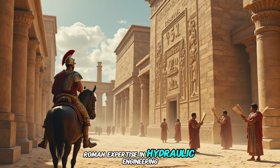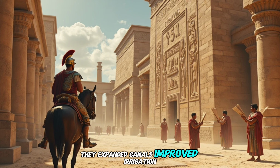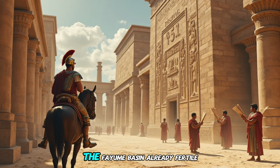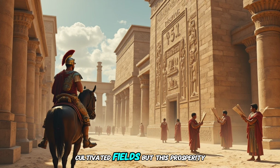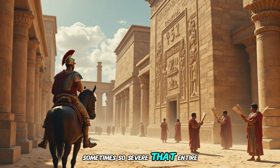Roman expertise in hydraulic engineering reshaped Egypt's agricultural landscape. They expanded canals, improved irrigation systems, and introduced new farming techniques that pushed agricultural productivity beyond even Ptolemaic levels. The Fayum Basin, already fertile under previous rulers, was further enhanced as the Romans converted marginal lands into lush, cultivated fields. But this prosperity came at a human cost. Egyptian peasants faced crushing taxation, sometimes so severe that entire villages were abandoned to escape the burden of imperial levies. Rome's hunger was fed by the backbreaking labor of Egypt's rural population.